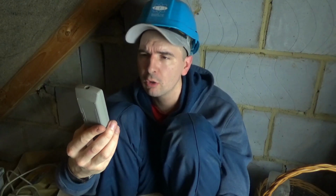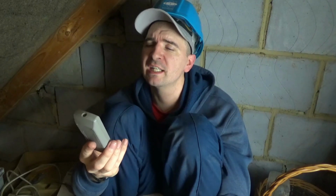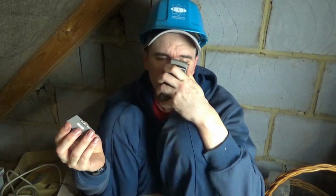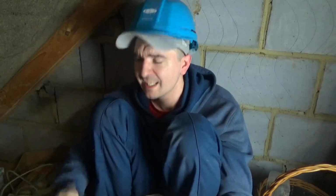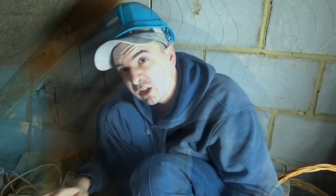An old hi-fi remote. Sharp remote control. That's actually quite a small remote. Also, I think that hi-fi is gone a long time ago. Amazingly though, there's no batteries in that. However, my fingers do smell like battery acid now. So yeah, that's another job I've got to do. Cup of tea, bin bag, and wash my fingers because they smell of battery acid. I'm going to make myself a cup of tea.